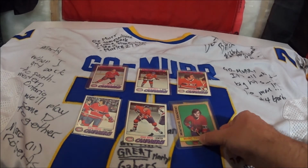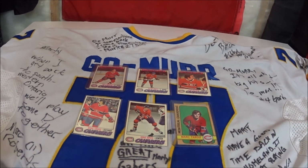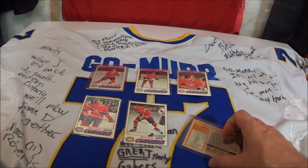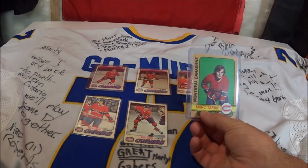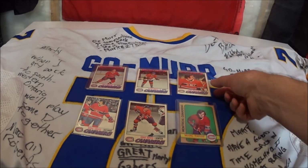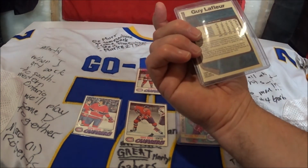The quality of these cards is extremely good. I would call it excellent to near mint. Especially this one. The 71-72 is in really good condition. I was impressed by it. The Lafleur card's in pretty good condition. The corners are nice and crisp.